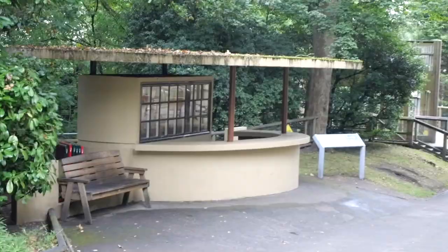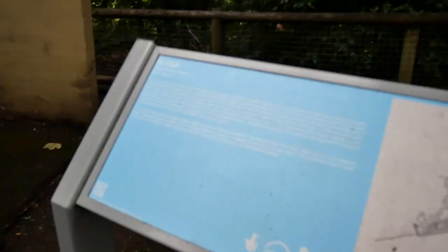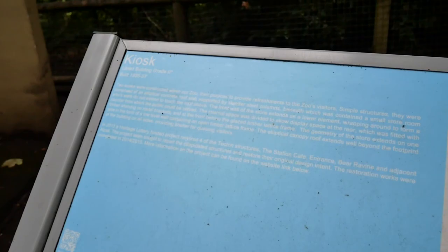Cute. So we were saying about the buildings being really cool. This is one of them. So obviously this would have been like a drink and food stand. Really cool. And over here, kookaburra. Yeah, so there's two of these little kiosks built for the zoo to provide food and drinks around the park. Really cool.